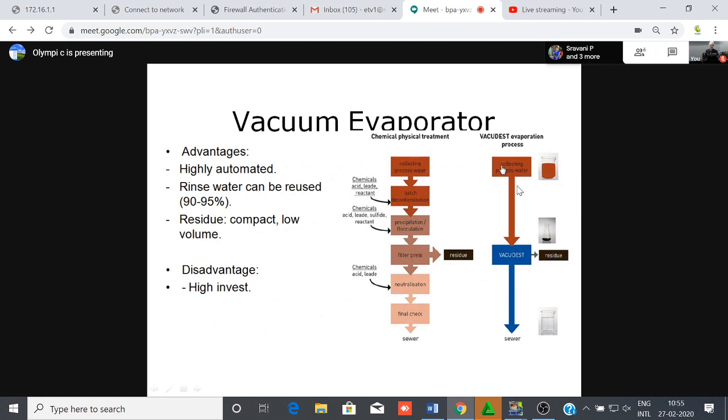And in case of vacuum evaporator, vacuum dust residue and the water can be sent to the sewer, but the quality of water is such that it can be reused for the process itself.